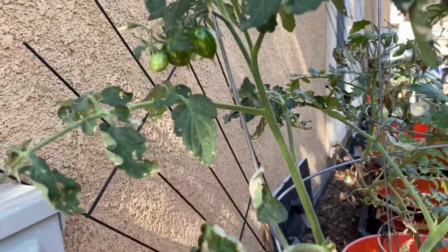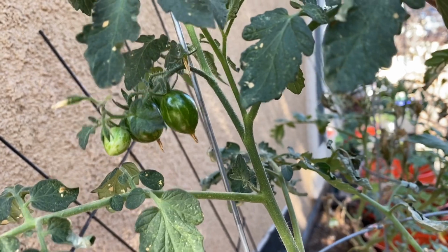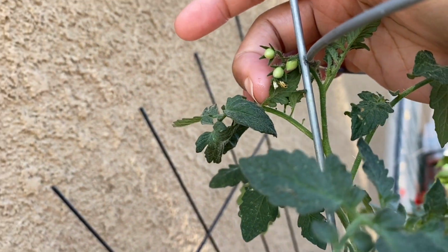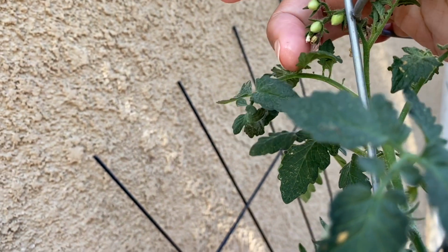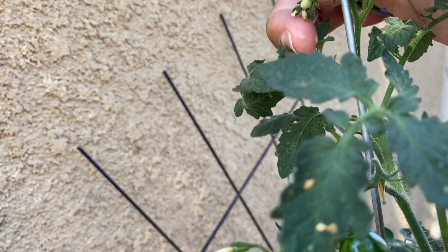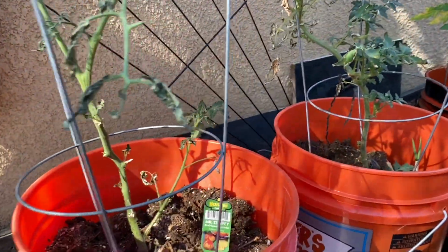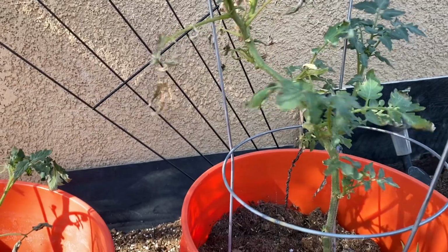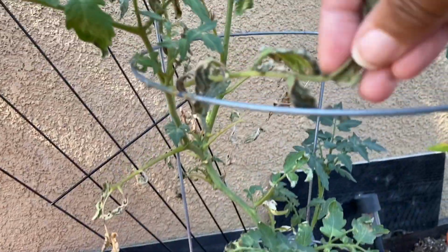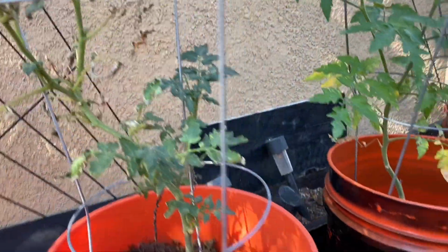So the tomatoes look like they're still doing okay, but I want to show you on another plant what happens to the flowers. As you can see, this particular plant is loaded, but right there, when it's extremely hot, the flower gets too hot and becomes brittle and it drops. Can you see that? This one hadn't set fruit at all because it was just too hot.